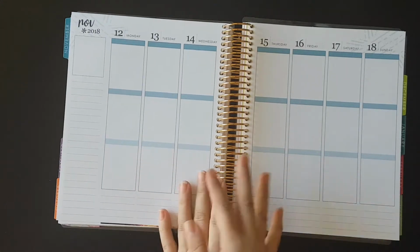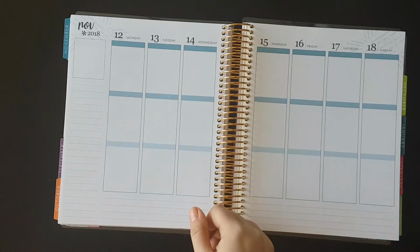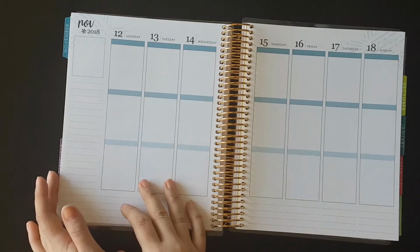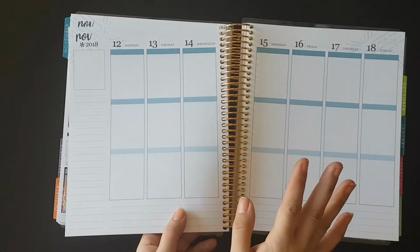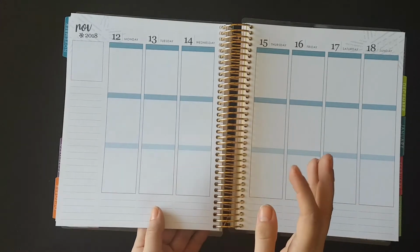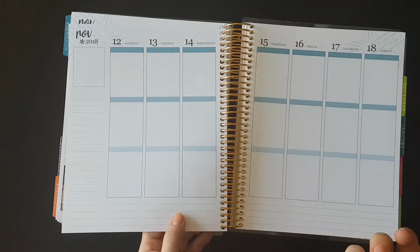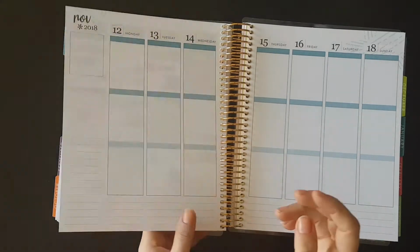As you can see, this week is for the week of November 12th through the 18th. This week is going to be a little bit interesting just because of work-related stuff. And also, I'm going to be bringing up my Christmas stuff because I won't be able to experience it otherwise. So I always decorate a little bit early.